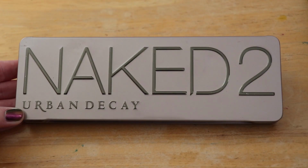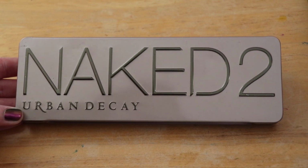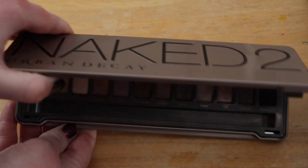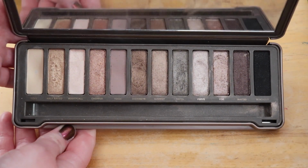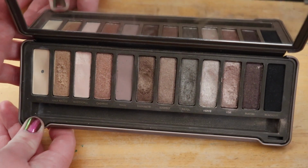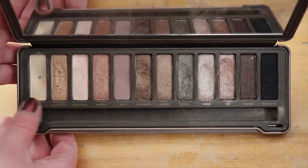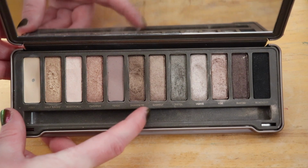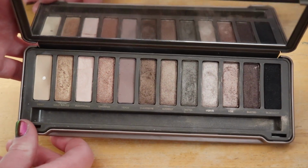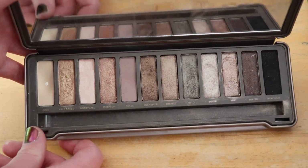I'm not really going in a particular order, but I'm going to start with the Urban Decay Naked 2 palette because this was my first ever eyeshadow palette. I do really like this palette. It is a cool tone palette. I know that these shades are not for everyone, but I've used this palette so much. As you can see, I've hit pan on this shade, and I'm very close to hitting pan on some of these other neutral shades. I just love this palette, and I would definitely recommend it. It's perfect for beginners, and there are so many different looks you can create with it.